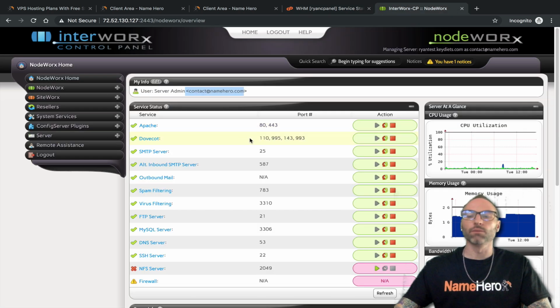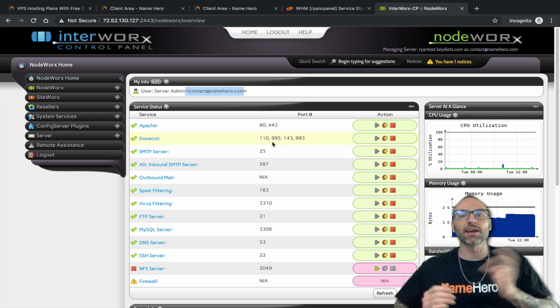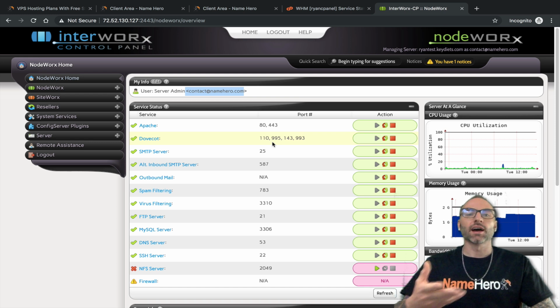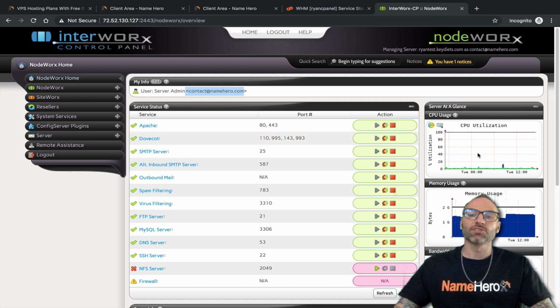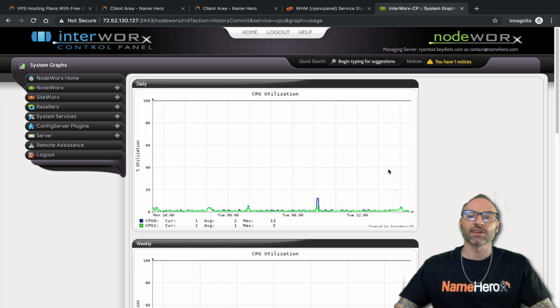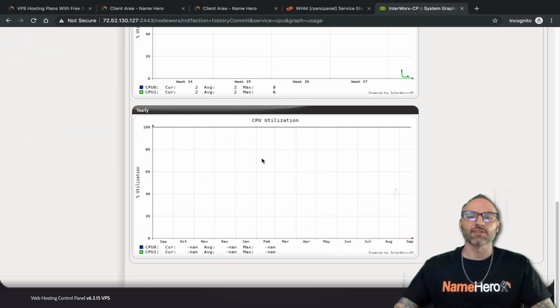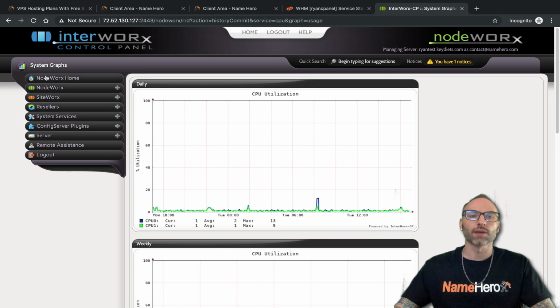So again, both of these, what you're going to find throughout this, both NodeWorx and Web Host Manager, they have a lot of the same. It's just kind of in different places. NodeWorx has a lot of charts, which is good for historical usage, to kind of look and see a trend. If you're seeing a trend of CPU, or this is a new VPS, there's not a lot of data, but over time, this will really populate. And we'll get a lot more usage.